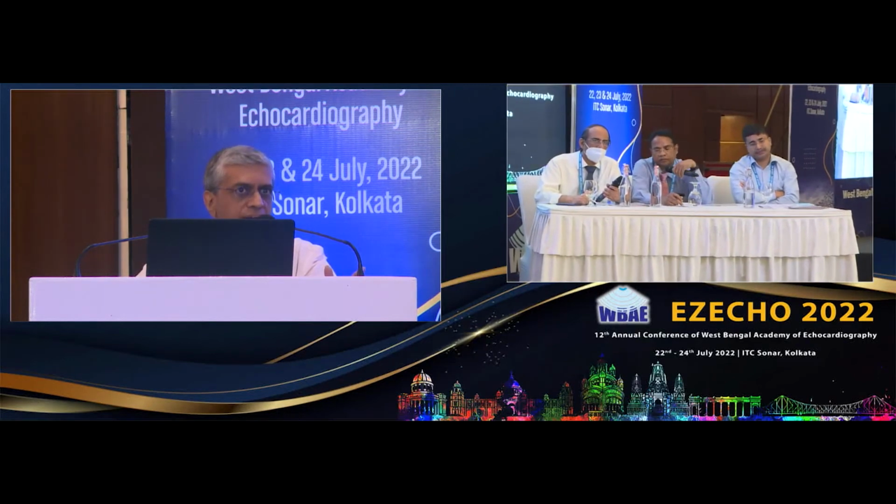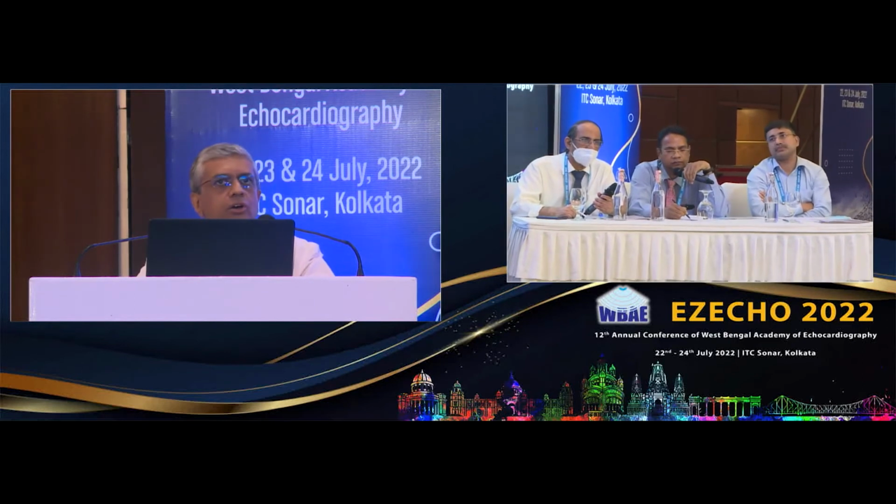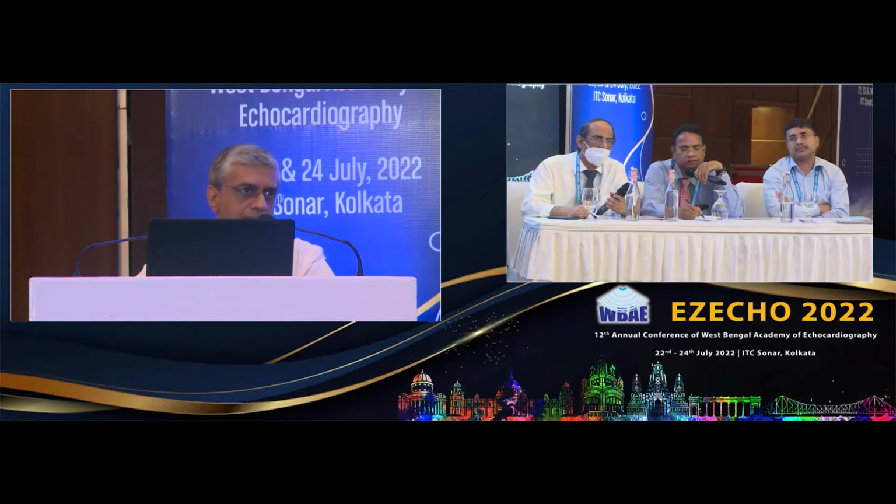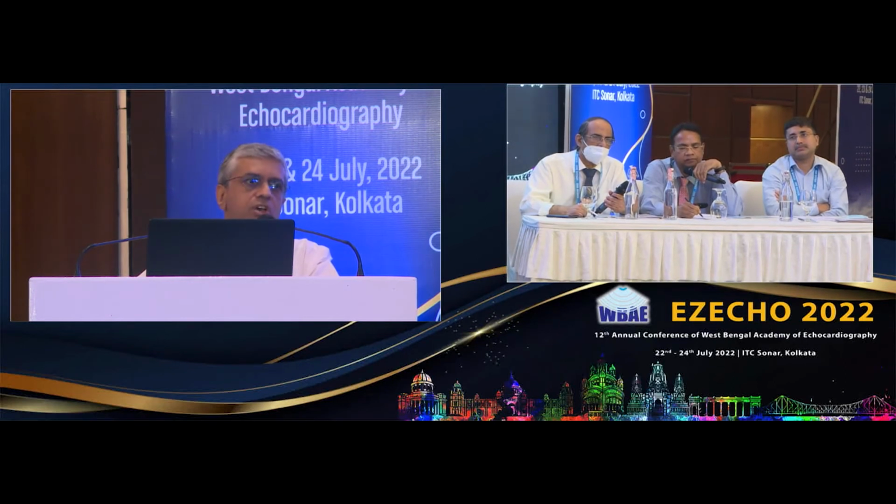Then they have less chance of improving. Also, MRI scan and certain other markers can give us a clue regarding which patients are more likely to improve. But we know that if the GLS is very low to start with, these are the patients who are going to improve more than those where the GLS is not that bad.